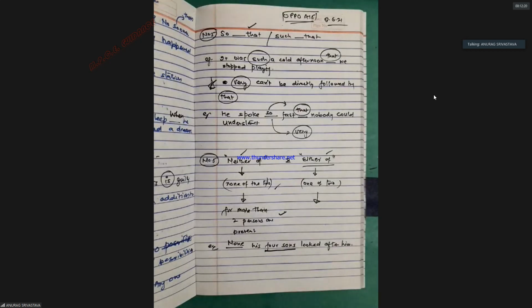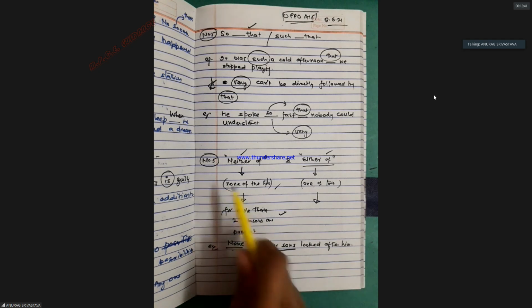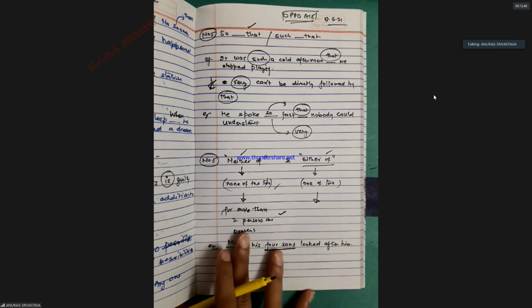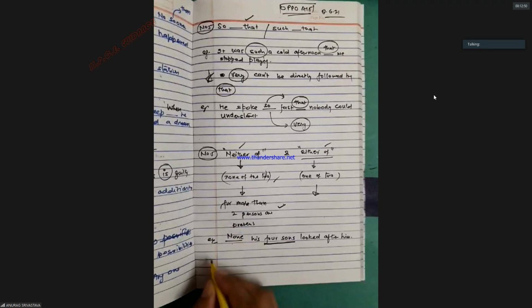यदि हमारे पास दो लोग हैं, उनमें से हमको कोई एक नहीं चुनना है या दोनों नहीं चुनने हैं या एक कोई इनमें से चूज करना है, then we will use neither of, either of. But if we have more than two options, there are four ones, then we will always use none or all. You can use here all or you can use here none, but neither of, either of cannot be used just because the number of persons is greater than 2.